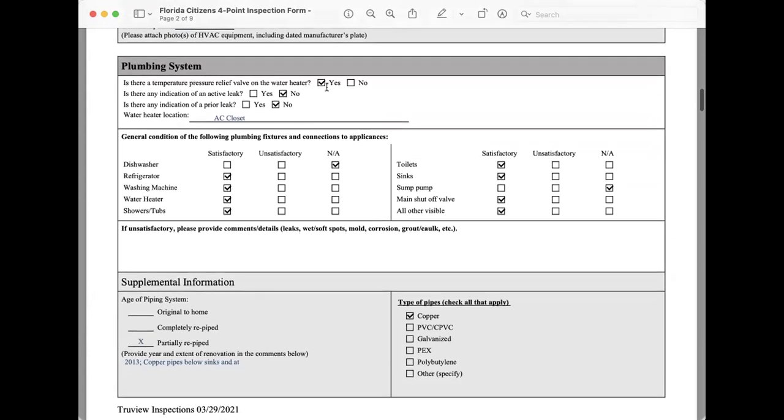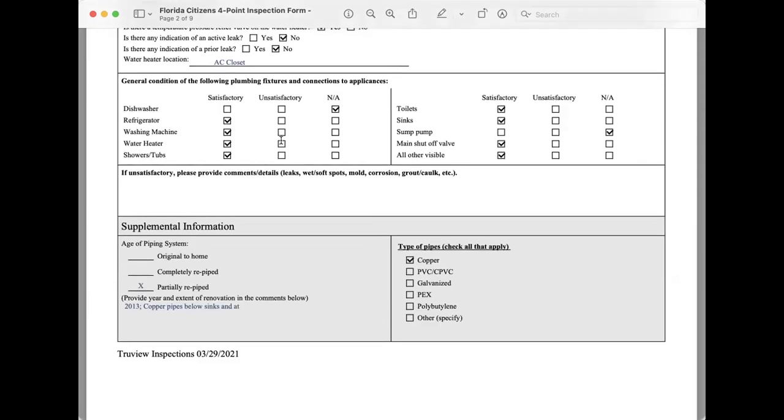Plumbing system, all right, there's the temperature pressure relief valve on the water heater, yes. Is there one? Yes, there is. Any indications of an active leak? No. All right, so go through this, just make sure that everything passes and everything is satisfactory. If there's anything that's unsatisfactory that requires attention, once again, that's something that's going to need to be taken care of. The insurance company is probably going to charge you a higher rate if some of these inspection items fail. All right.